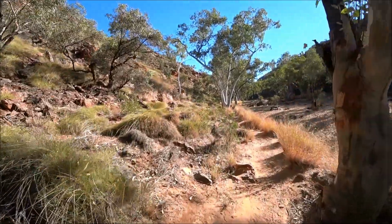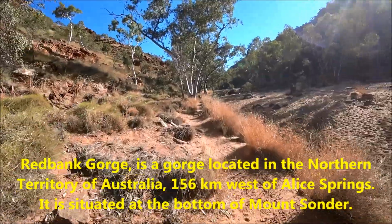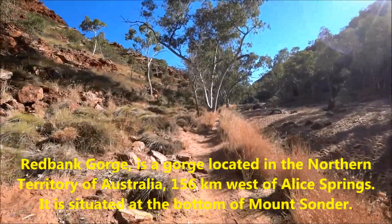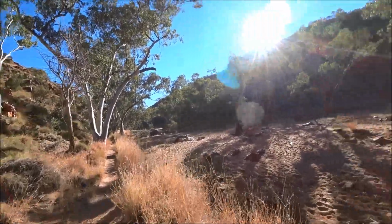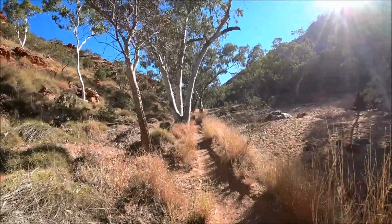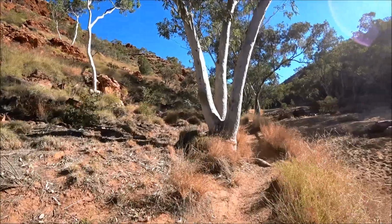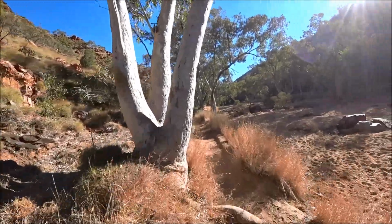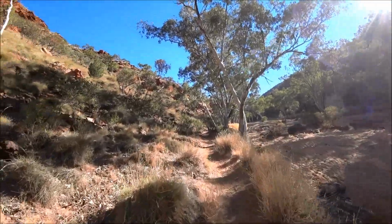Well, just walking into Redbank Gorge. As I said, about 20 minutes from the car park, and a bit of a rough walk in. It's alright this bit, but it basically just follows, I don't know if that's the Finke River. It must be, Ros, eh? Still the Finke River, I'd say. Just follow this all the way along. It's pretty rocky, so if you're disabled, guys, I don't think you're going to get in here. It's very rocky back there, but a nice little walk in, that's for sure.